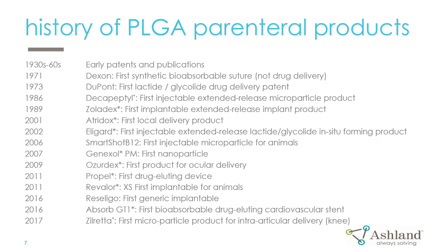So in 1986, a very important product, Decapeptyl, the first extended release microparticle product. And you'll notice a trend. So there are firsts at several stages, and then after time, there are firsts applying the same technology in a different indication. So for example, recently, Zilretta taking advantage of a similar technology from 1986, microparticle type technology, incorporating a different API and being applied for intra-articular knee delivery.